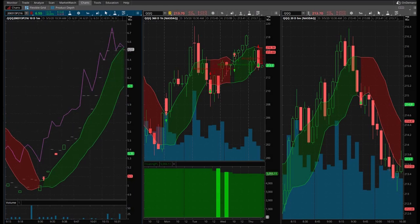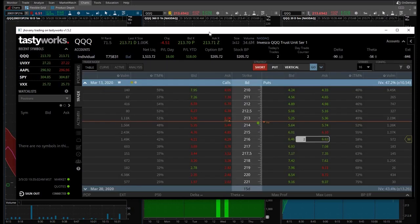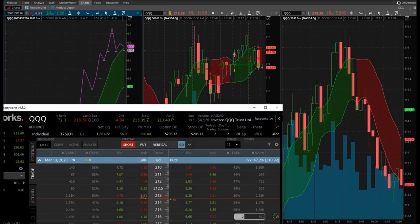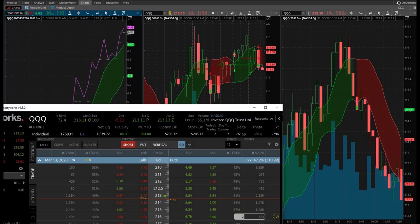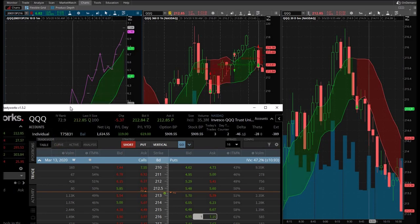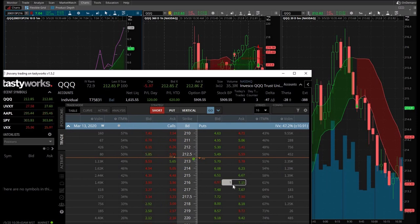Again, let me show you all of the trades so far, my buy trades. Bought one contract of the 216 puts on the Qs that expire in 8 days, March 13th. Bought the first one at $6.40. Bought a second one at $6.50. Let's see if it executes my first sell order at $7.04. It's trying to sell me out, and it sold me out, guys. I am out at a 10% gain there.